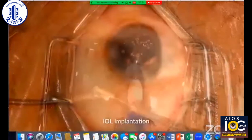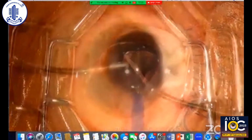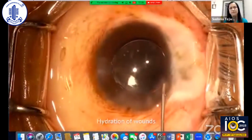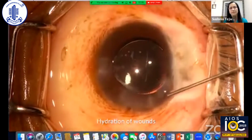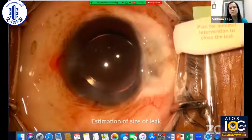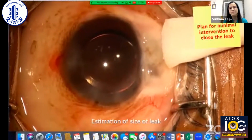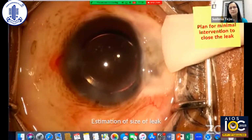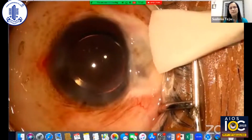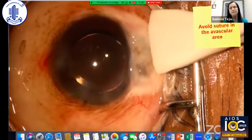This was followed by implantation of a foldable intraocular lens in the bag. Viscoelastic was then removed and the anterior chamber was formed again with BSS. The site of leakage was identified and the quick swelling up of the cellulose sponge suggested a significant leak. The margins of the defect appeared too fragile to be held, as the avascular tissue would give way, leading to a larger defect. Hence, I decided to use fibrin glue instead of sutures.